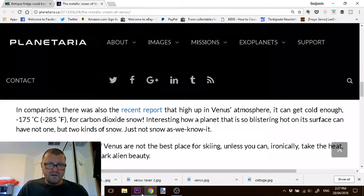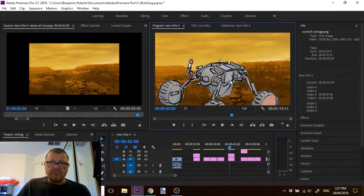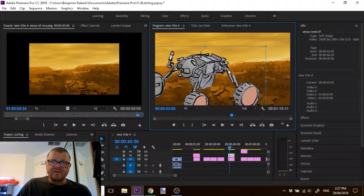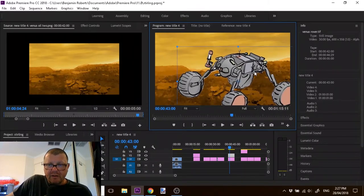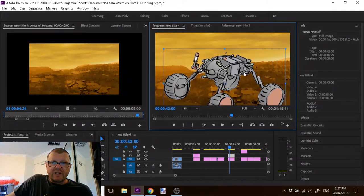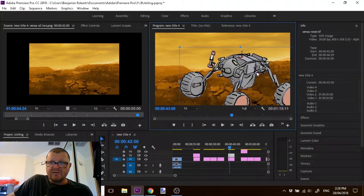And I might have my little, where are you? Yeah, my little rover, just exploring Venus and seeing the sights. I like Venus from a standpoint of exploration, whereas everyone else is banging on about Mars at the moment. I think Venus is worth checking out too. It's possibly a better candidate for colonization than Mars. Technically more feasible from some points of view.